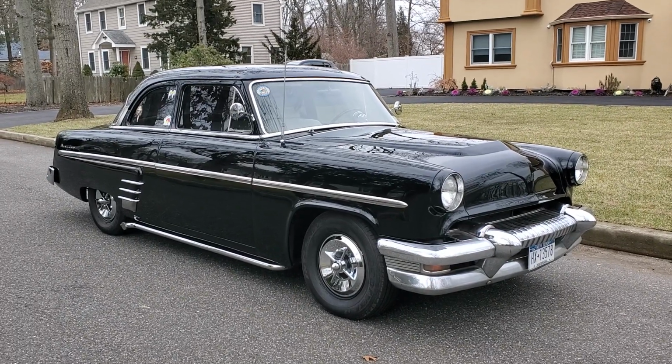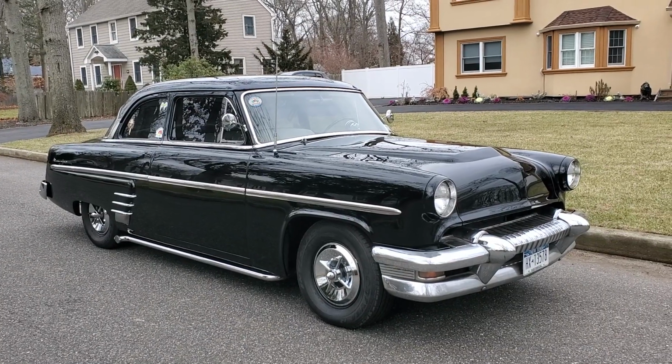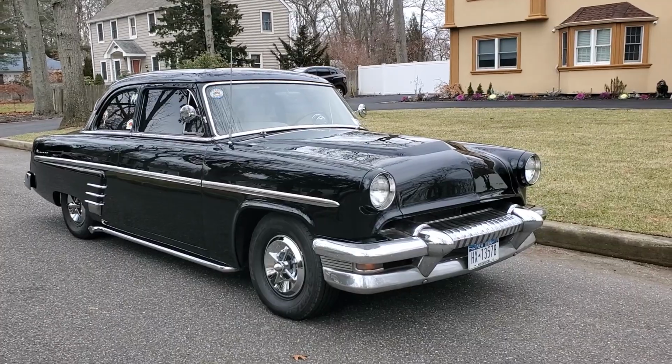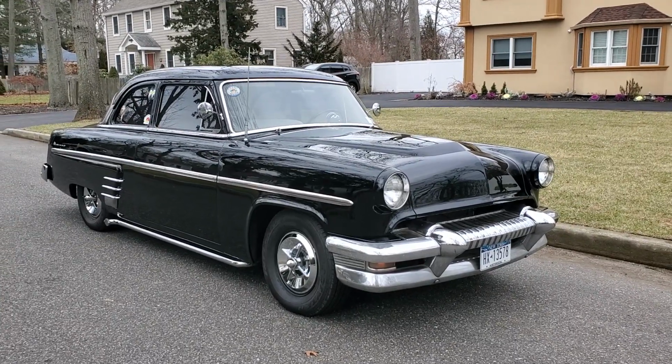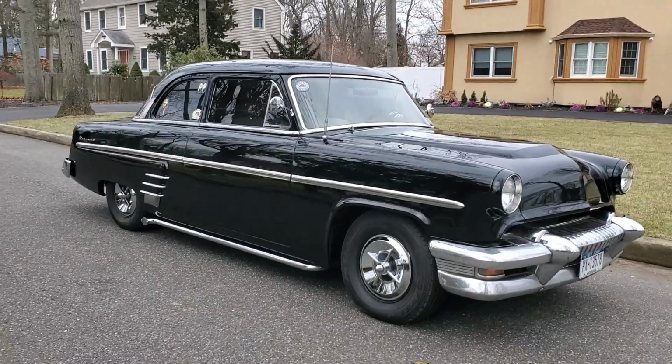Today we have a gorgeous 1954 Mercury Monterey two-door. Got the owner here, Frank's going to tell us a little bit about it. How you doing today, Frank? Good. How are you? Man, you own this thing a long time, huh? Yeah, probably 18 years. I built it, body off, ground up, restoration.